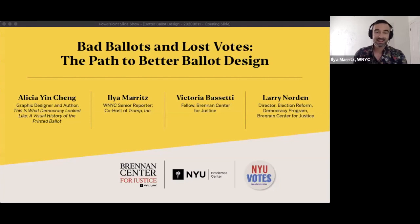Good afternoon and welcome to Bad Ballots and Lost Votes, the Path to a Better Ballot. It's a Brennan Center for Justice event, and we're going to be talking about two very important parts of voting that most of us only spend a few seconds thinking about, maybe every 2 years or every 4 years, however often we actually vote, and that is ballot design, the nitty-gritty of actually casting your vote.